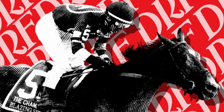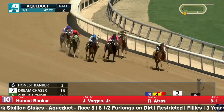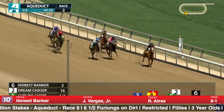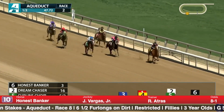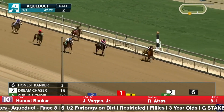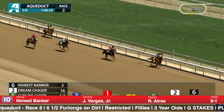Here's her second lifetime start. Now, this is an open starter allowance race, $50,000. And Honest Banker went quick up front, 22 and change for the opening quarter. Just had too much speed for this group and struts on home. Yeah, I thought this was a really nice performance off the layoff, Dan. We're just showing you the stretch run here. She had already taken control, and she's going to keep clear to the wire here.